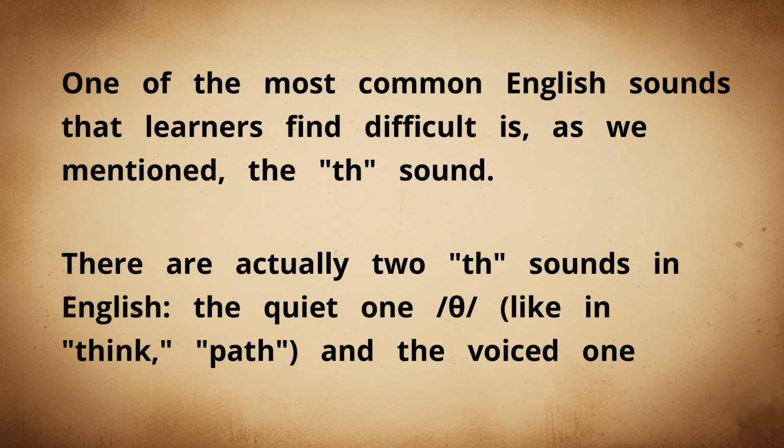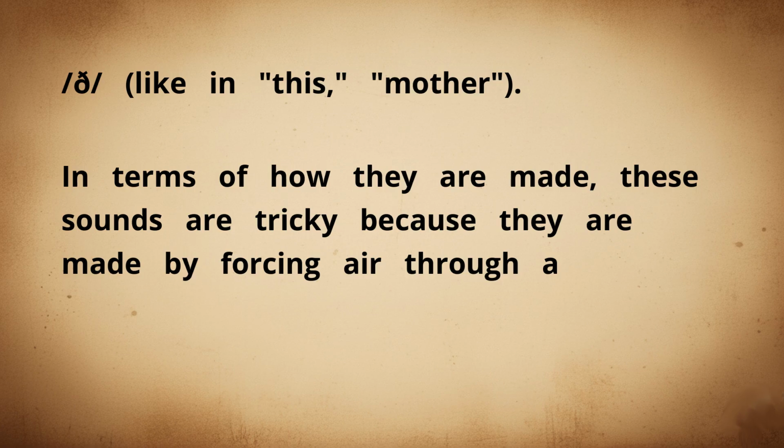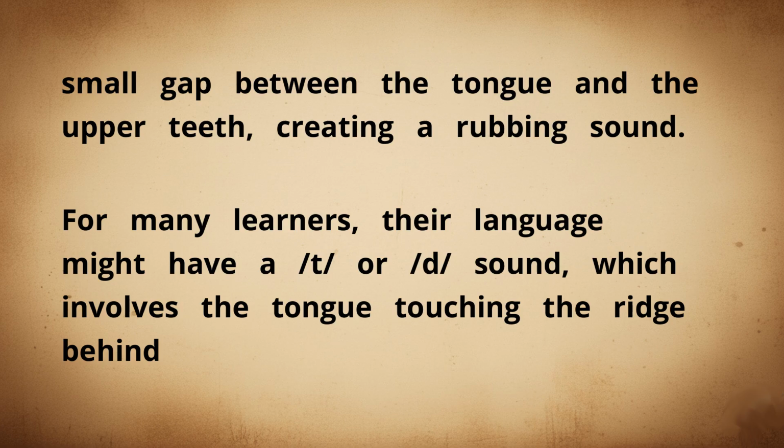One of the most common English sounds that learners find difficult is, as we mentioned, the th sound. There are actually two th sounds in English, the quiet one /θ/ like in think, path, and the voiced one, /ð/ like in this, mother. In terms of how they are made, these sounds are tricky because they are made by forcing air through a small gap between the tongue and the upper teeth, creating a rubbing sound.